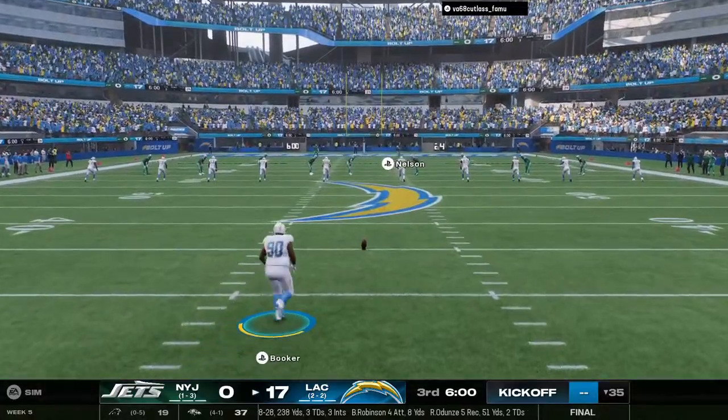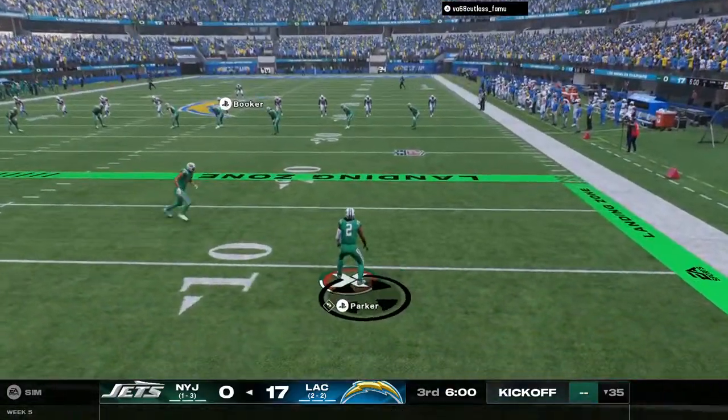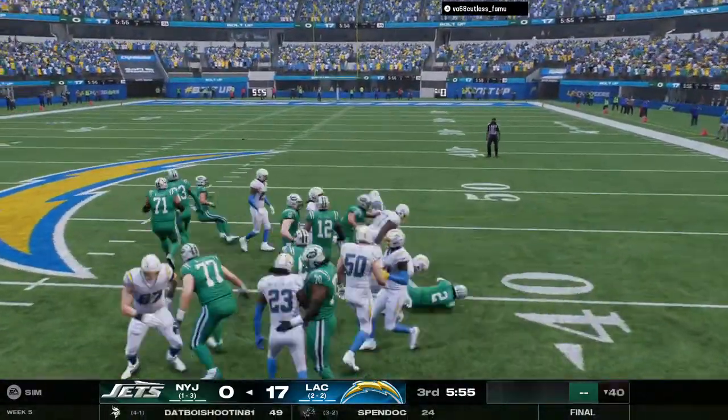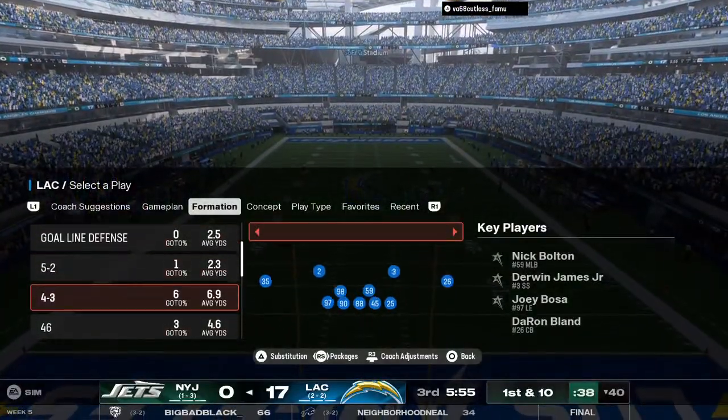The Chargers kicking team is out, and they'll put a charge into this one. He'll take this at the 10. And look at this return. And he showed some burst on that return, getting them all the way to their own 40.